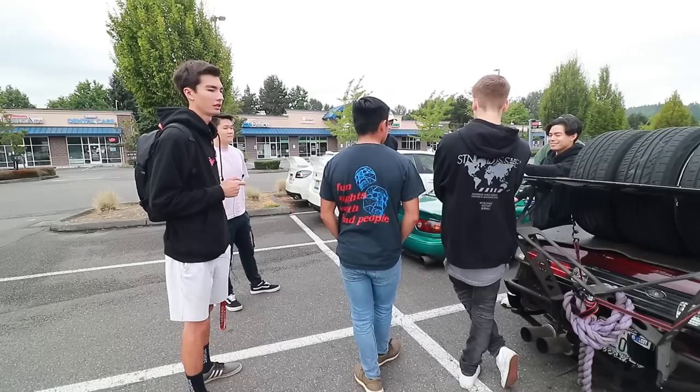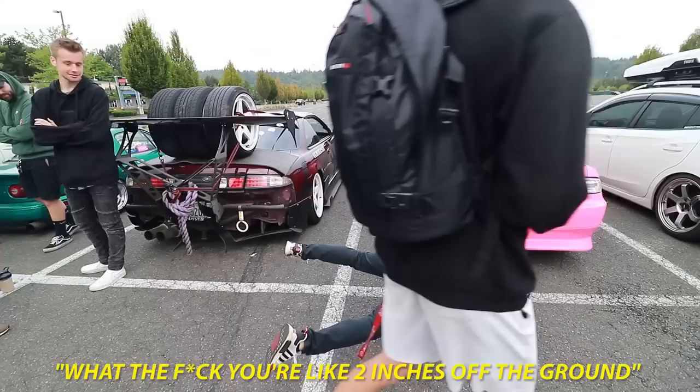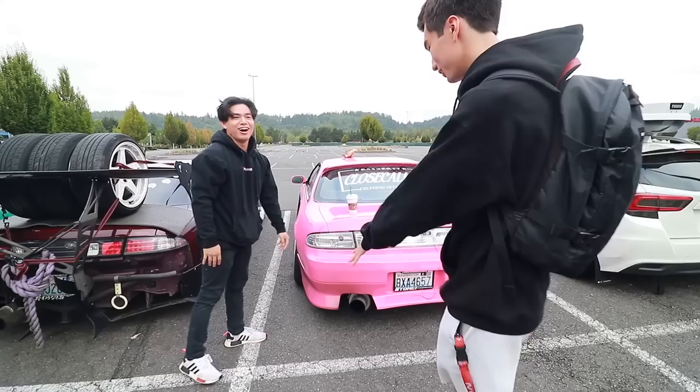The exhaust is pretty dang low, so it'd be sick if I'm just sparking it up going around the corner. Yeah, just spark. Wow, that's low, bro. You're like 2 inches off the ground. Whoa, how did he do that? Oh, it just gives me a better angle to look underneath, you know?